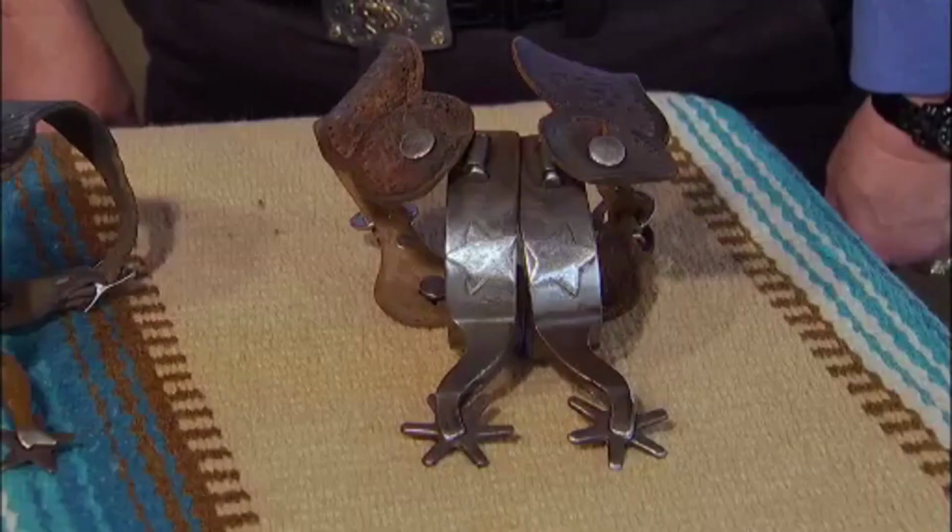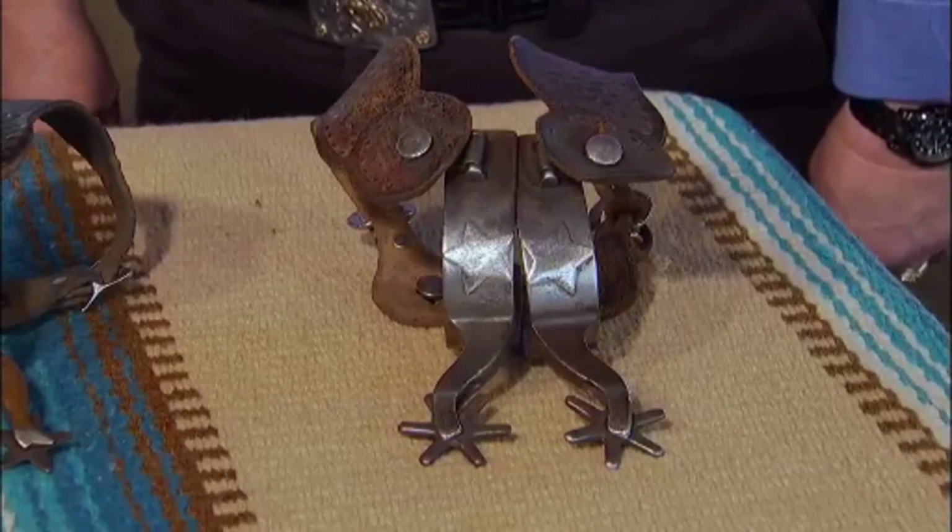Those spurs would bring $5,000 to $8,000, a little on the lower end because they've been cleaned. So like furniture and other things, we want them in their natural state.